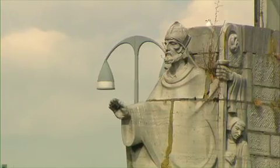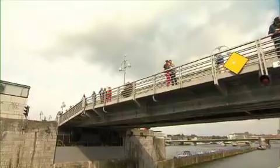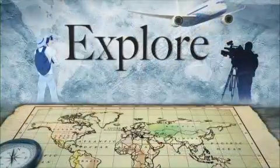Well, whatever era of history floats your boat, Maastricht is one stop on your European river cruise that won't fail to charm you.